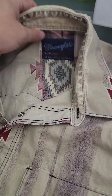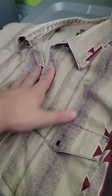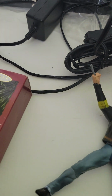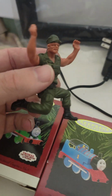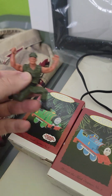This Wrangler Western wear sold almost immediately, less than a month, and it sold for $30. We got a little dwarf here, bundled with this magnet. It's an angelfish magnet. They sold for $15. This is a 1974 Sergeant Remco. I think it was some kind of Remco, I believe. Sold on Etsy for $20.